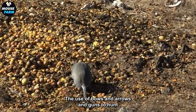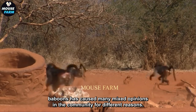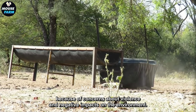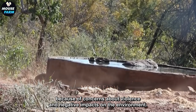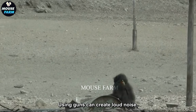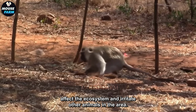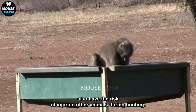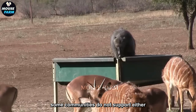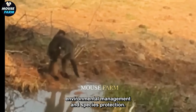The use of bows and arrows and guns to hunt baboons has caused many mixed opinions in the community, for different reasons. Some communities do not support this practice because of concerns about violence and negative impacts on the environment. Using guns can create loud noise, affect the ecosystem, and irritate other animals in the area. In addition, guns also have the risk of injuring other animals during hunting. As a result, some communities do not support either approach and promote other solutions such as public education, environmental management, and species protection.